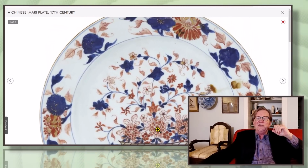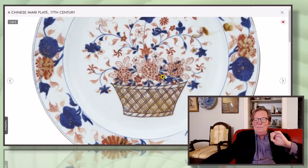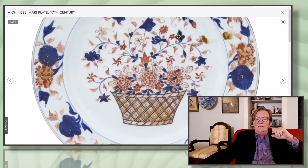But the composition, the way this one is done, I think is very, very effective. It's got a very nice, very deep, rich underglaze blue going around it, and then overglaze enamels. And the enamels are a very limited Imari palette, of course. It's just basically reds and golds and blues. That's it. It seems like more.